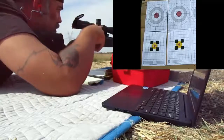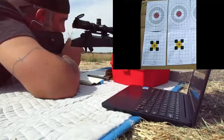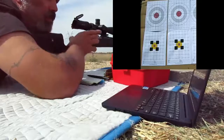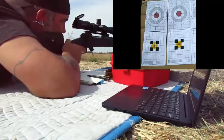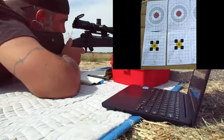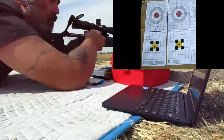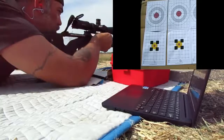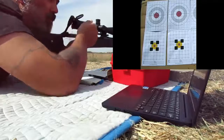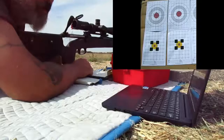And this load in this group here is the 41.6 grains of 4350, running 2724 feet per second average. But I mean, I couldn't ask for anything more than this. I think it ended up being a .46, right around a half MOA. And in high winds, this is pretty good. Yeah, I'm happy with that one.